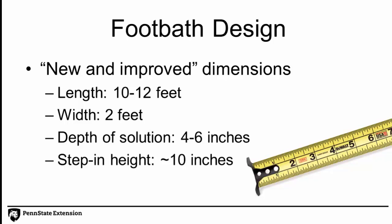One of the things we can do to try and slow the cows down going through the foot bath just a little bit, so that they're not running through the foot bath, is to increase the step-in height over the solution height so that we have a total step-in height of approximately 10 inches. So it's about twice as high as the depth of the solution. And this gives that cow a second to pause as she's walking into that bath, and is going to generally make for a smoother passage through the bath rather than have her try to run through that. So those are what we generally recommend.